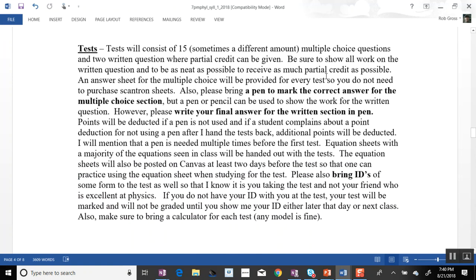Okay, so this is how tests work. Someone asked me about tests, right? Tests will be a mix of multiple choice and partial credit written problems. There probably will be 15 multiple choice questions, and I'll go over this again before the first test to remind you. The multiple choice questions would be calculations, definitions, and also some conceptual questions. And of course, the written problems will just be calculations for partial credit.